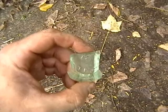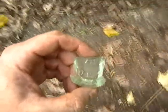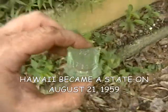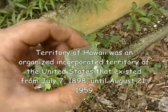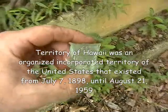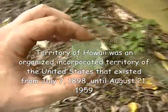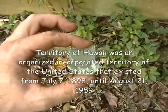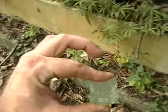So this bottle was made when Hawaii was a territory prior to it becoming a state of Hawaii. So if this were intact, I would have kept it. It's probably a bottom of a Coke bottle, and territory of Hawaii Coke bottles do sell. I'm not sure for how much, but they are a collectible item due to the historical value to it.